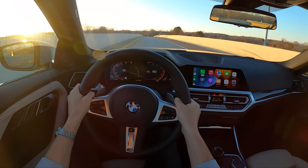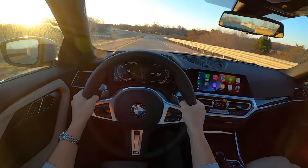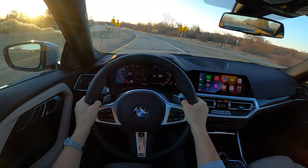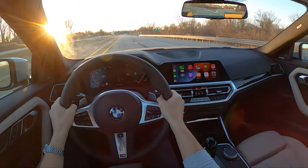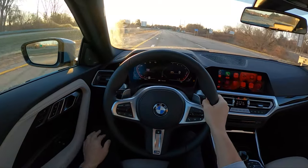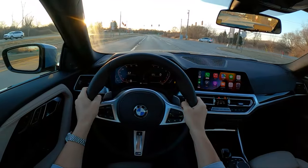In manual mode. That's fun. This four-cylinder never seems or feels stressed or overrun. It's just very smooth. It's a little bit on the quiet side, but I think there's enough personality and enough sound to give you just a little bit of entertainment.